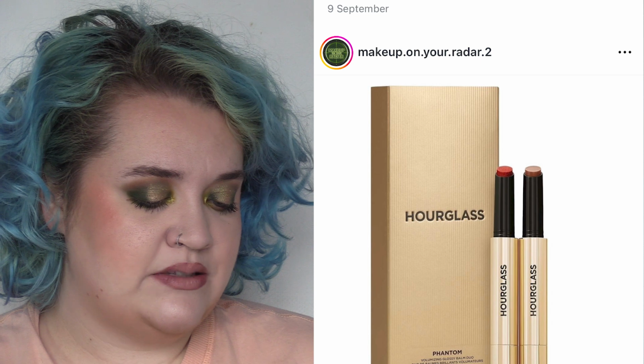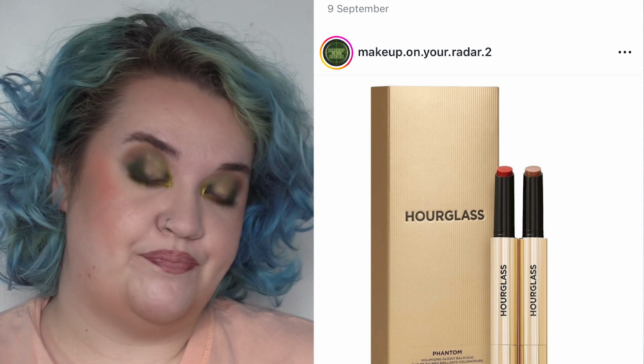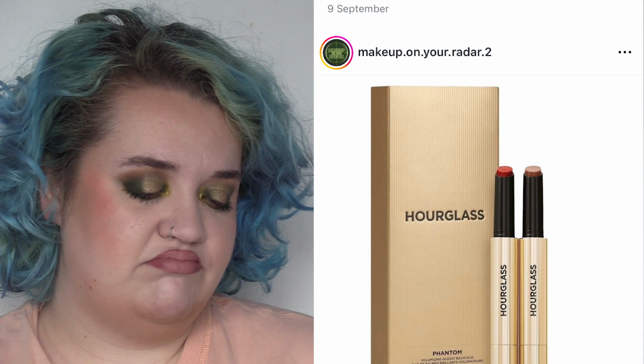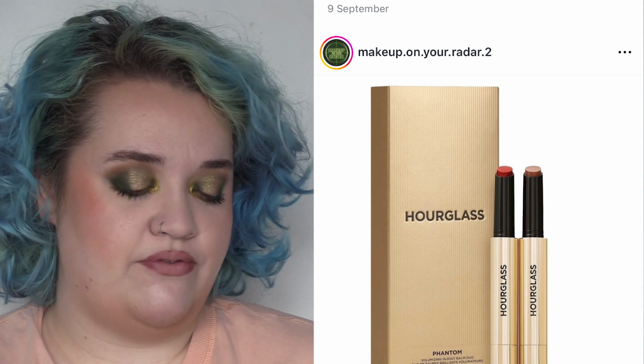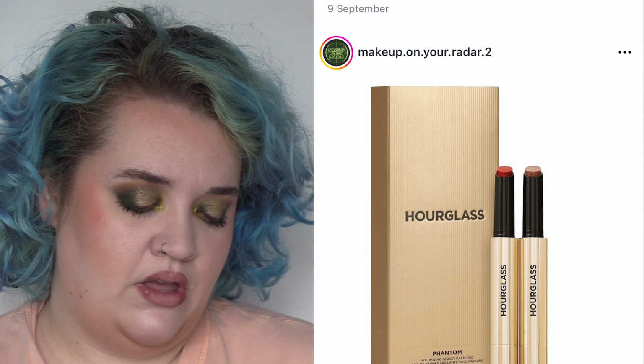I have heard good things about these lipsticks. I've never tried them though, and I do quite like them, but not those colours. They're not for me personally. I'd definitely rather have something a bit more fun.